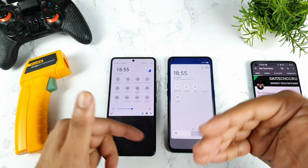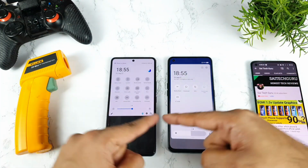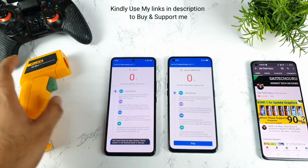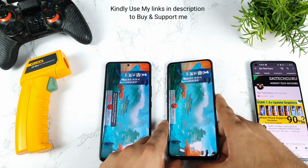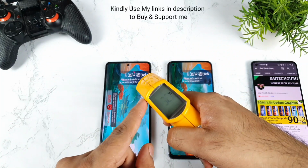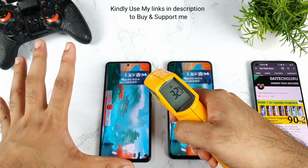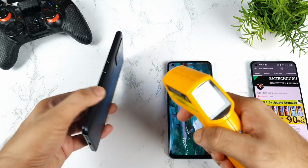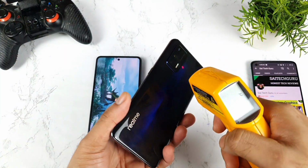Let's see which phone will have what kind of temperatures and how much score we can expect between both phones. Both phones are running the latest Android version, and in the beginning of the test both phones' temperatures are the same. As you can see, absolutely the same, 32 degrees only, front and back everything. So both have the same temperatures.